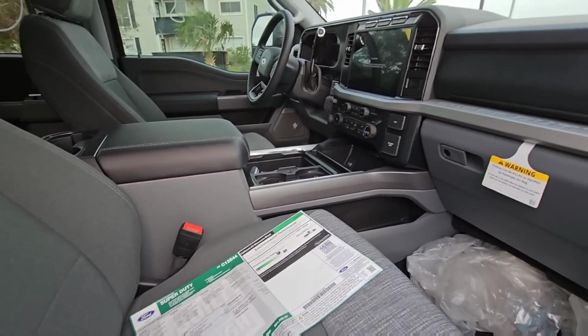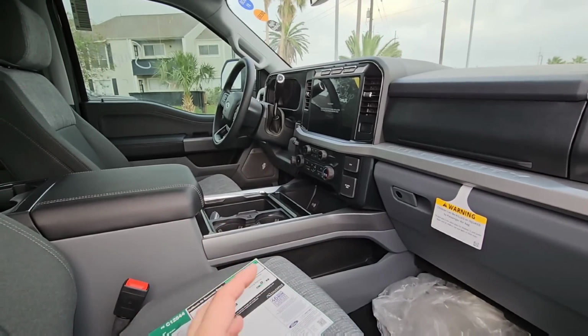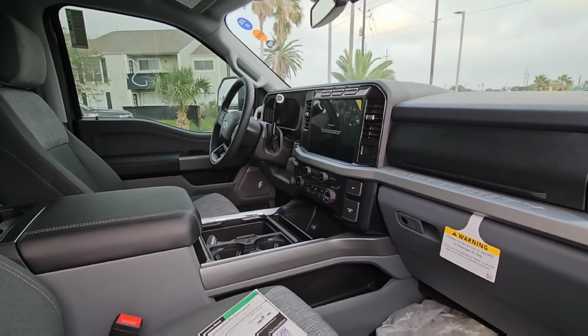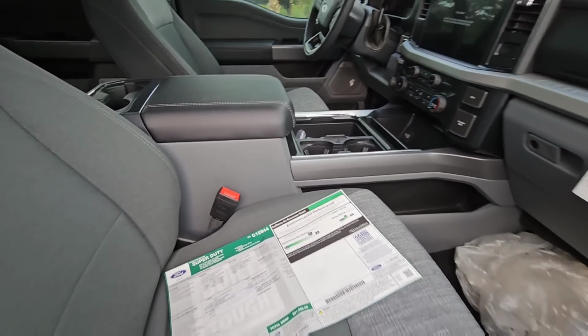You know, from an interior perspective, it does look quite a bit different than the interior of my F450, but in many ways it's still very, very similar. This whole area right here is definitely different. The screen, of course, is much larger. Several of these features were available on the 21 and 22 models. But yeah, it's actually pretty dang similar.